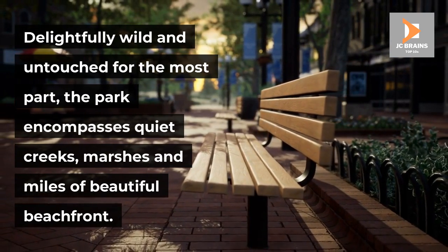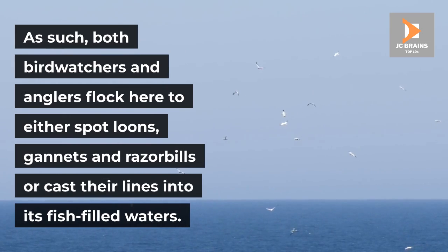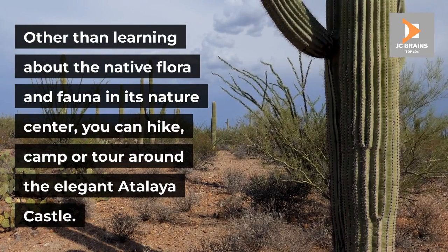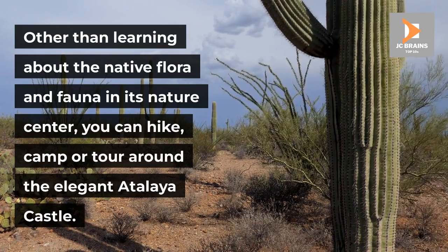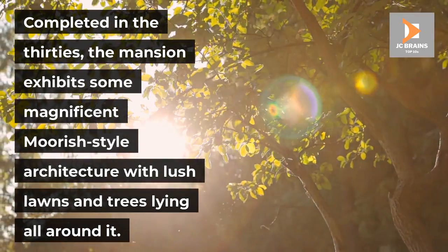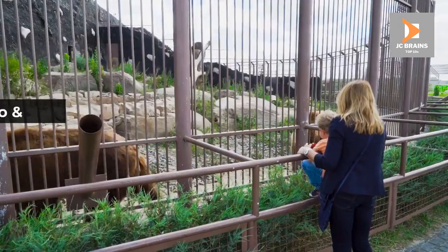As such, both birdwatchers and anglers flock here to either spot loons, gannets and razorbills or cast their lines into its fish-filled waters. Other than learning about the native flora and fauna in its nature center, you can hike, camp or tour around the elegant Atalaya Castle. Completed in the 30s, the mansion exhibits some magnificent Moorish-style architecture with lush lawns and trees lying all around it.